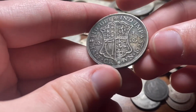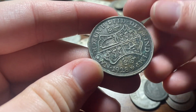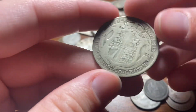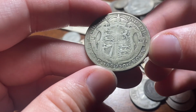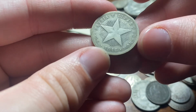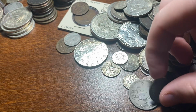Then we've got a 1928 British half crown. That's going to be 50% silver from Great Britain. We've got a 1920 British half crown. So that's the first year of 50% silver. If it was 1919, it would have been sterling silver. But this is 50% silver. Then we've got a 1916 Cuba, 20 centavos, 90% on that one.